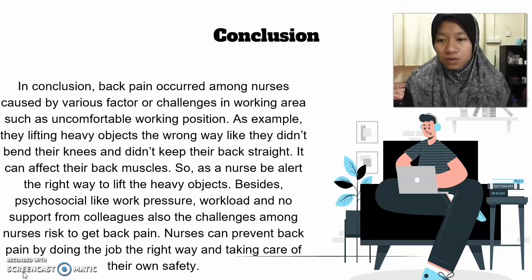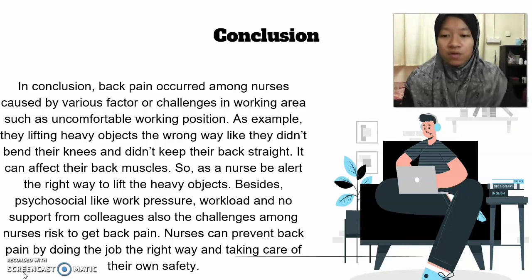Besides, psychosocial factors like work pressure, workload and no support from colleagues are also challenges among nurses that put them at risk of back pain. Nurses can prevent back pain by doing the job the right way and taking care of their own safety.